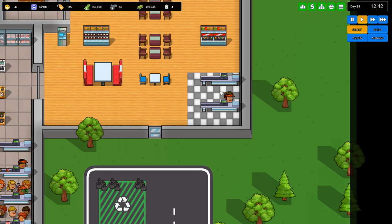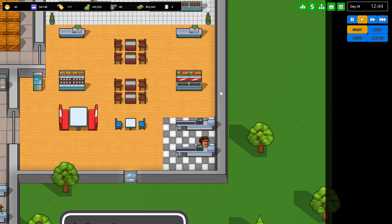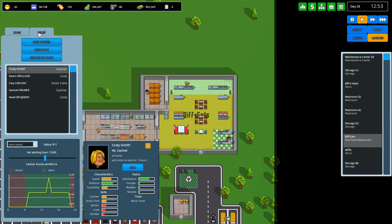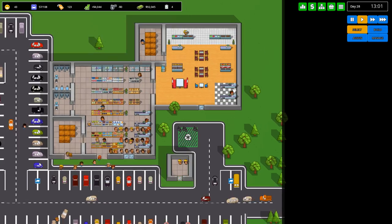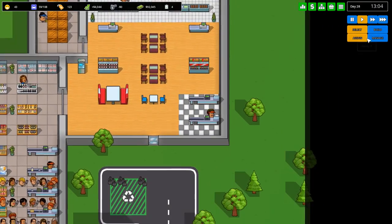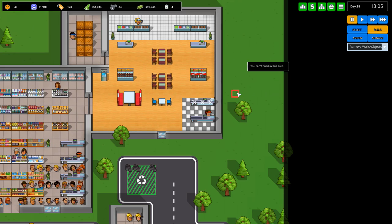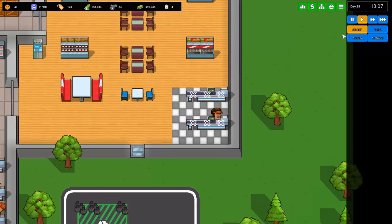But the biggest thing that's caused a problem, I mean, it may have been my problem misreading things, was having these here. My two checkout guys, let's have a look at the managed fast food. They've got two cashiers. They're going to these down here. That is not where they need to be going. They need to be going up here. So if we just pause this a second, if we do a remove walls and objects and remove that and remove that, let's get things going.